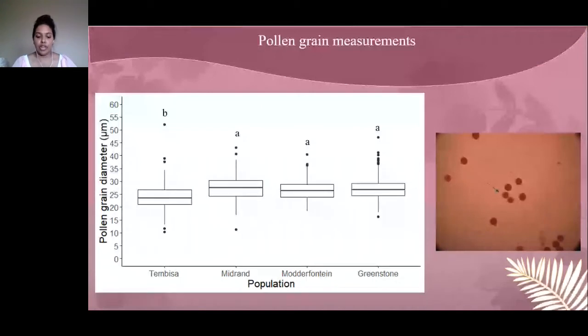So while Tembisa and Midron were previously identified as triploid, my preliminary flow cytometry data suggest that all four populations are triploid, which means that the differences in pollen grain diameter are not linked to ploidy level, but rather to environmental factors.